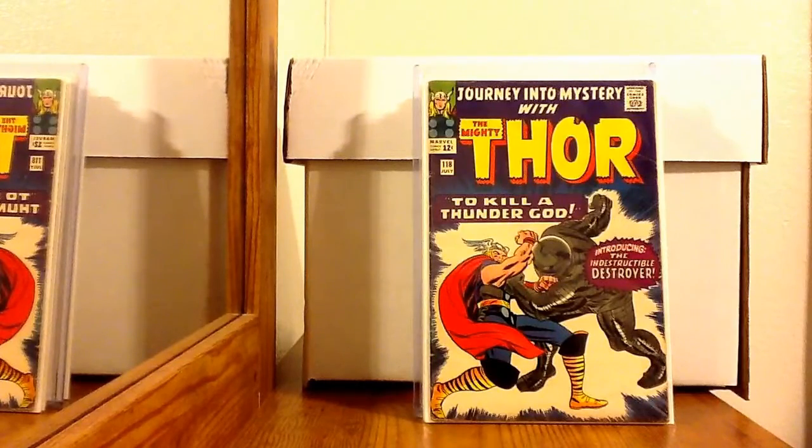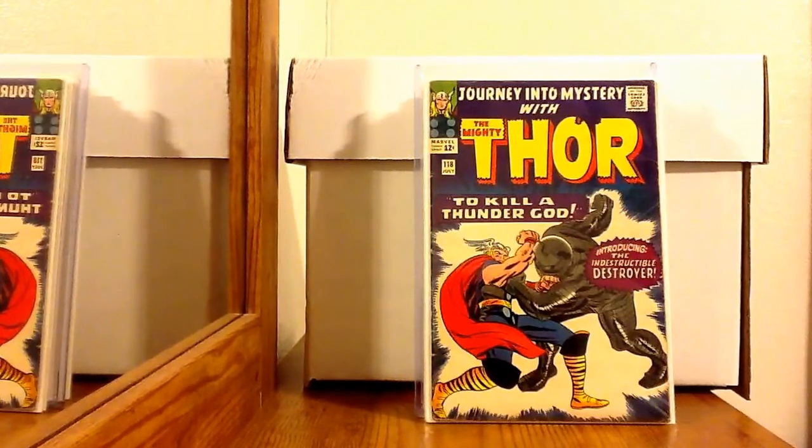And anything Jack Kirby does, I'm on board with it. And this is another character that I'm just surprised this book's not worth more than what it is. And the condition, I mean, it's probably another fine copy. And like I said, I only paid $5 for it. So I'm definitely excited about that.